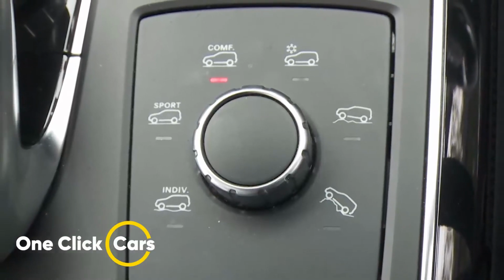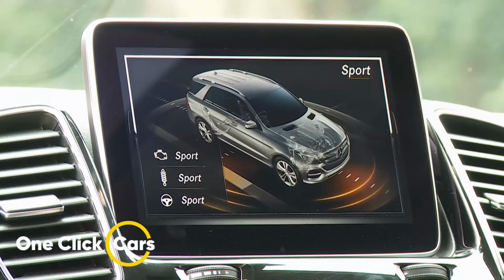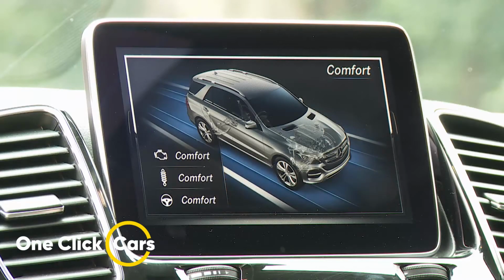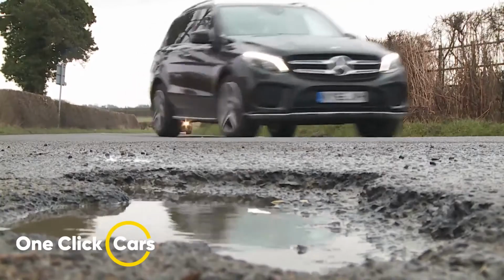You access the various Dynamic Select settings via this rotary dial that falls to hand on this panel between the seats. With the diesel models, there are 5 options, and you have to go with one of them because, unfortunately, there's no set and forget auto mode that would make all the choices for you. Sport sharpens things up nicely, while Comfort allows the air suspension where fitted to smooth away the worst urban potholes, although still in a rather firmly orientated manner.